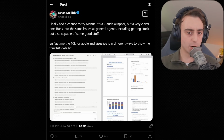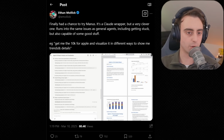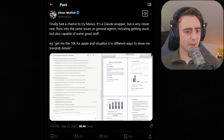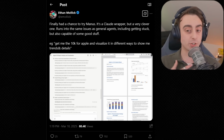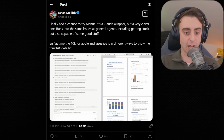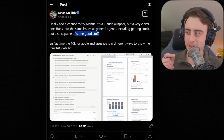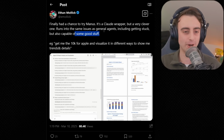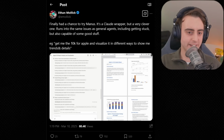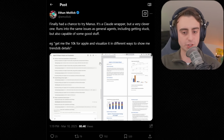Ethan Mollick here goes over some pretty nice key details I want to highlight before we dive into our own testing. He notes it's a Claude wrapper, but a very clever one. It still runs into some of the same issues as general agents, including getting stuck every once in a while, which I also experienced, but it's also capable of some very good stuff, which I also agree. I had some pretty cool little demos that blew my mind and said, I've never seen an AI agent do that before. Here's an example where Ethan had it get 10K for Apple and then visualize it in different ways to show various trends and details.